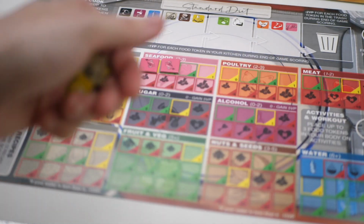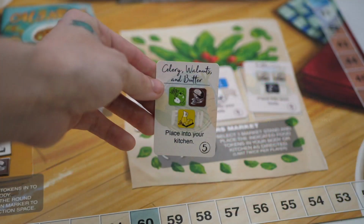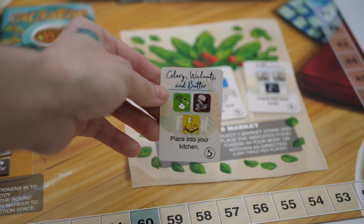But if they go to the farmer's market, the pizzeria, or the Chinese buffet, any cooked foods will go directly into their body. Sometimes at the farmer's market, these foods will go into the kitchen because they're not cooked yet. Now let's go over what each of these actions do.